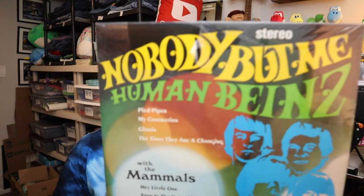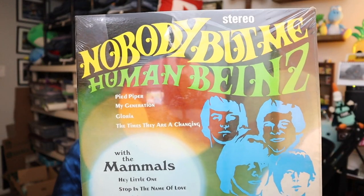This is an interesting one. This is Nobody But Me, Human Beings, right here. It was recorded here, Gateway Recordings Incorporated in Pittsburgh. So this is probably a one-off record. Don't know who it is. We just saw that it was sealed, and decided to take a chance on it. It has never been opened. $22 plus shipping. The moral of the story there is most sealed records sell for pretty decent money.